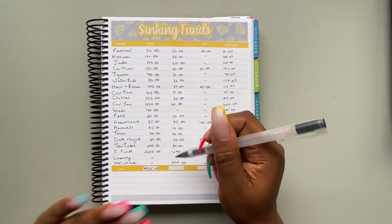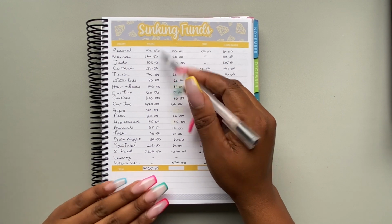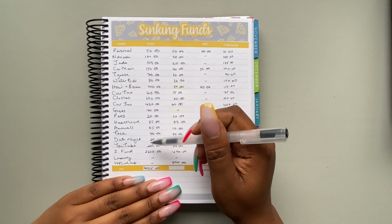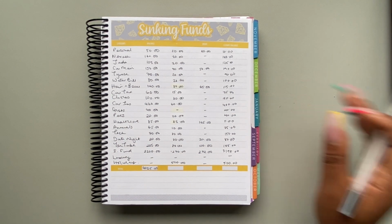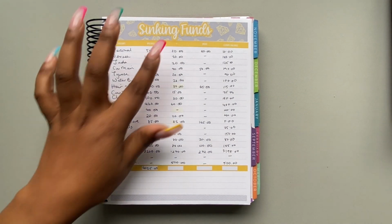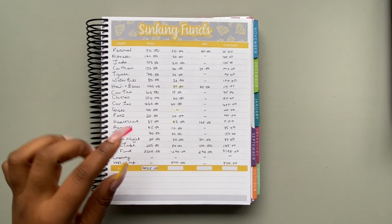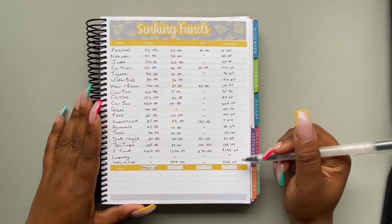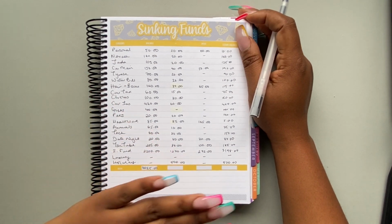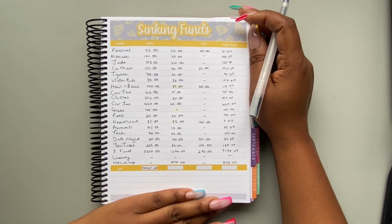At the beginning of the month, I had a balance of £4,025 across my envelopes and my emergency fund account. So I'm just going to add up the amounts that I put in. So now I'm just going to do a total for the amounts I put in, the amount that was spent, and then a final balance of my sinking funds for August 2021.